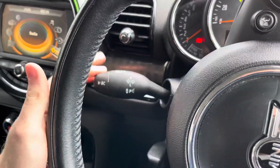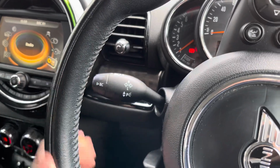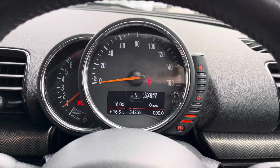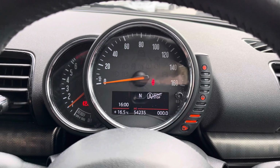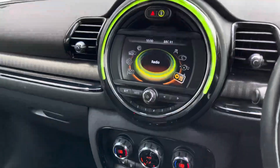To the left of the steering wheel here you have your indicator stalk there, and at the end of it you'll find your trip button for the digital display here underneath your speedometer. You can scroll through different information here. You have a digital speedometer, things like your miles to the gallon and how many miles you have left in your tank.